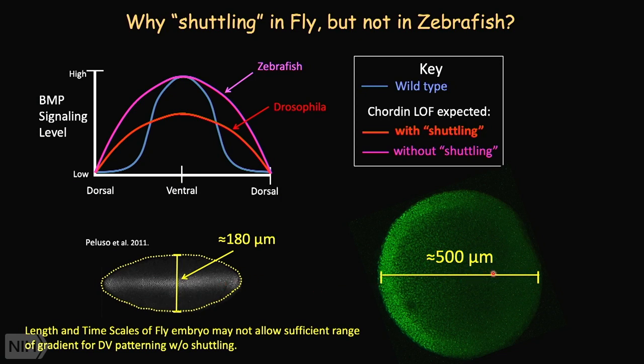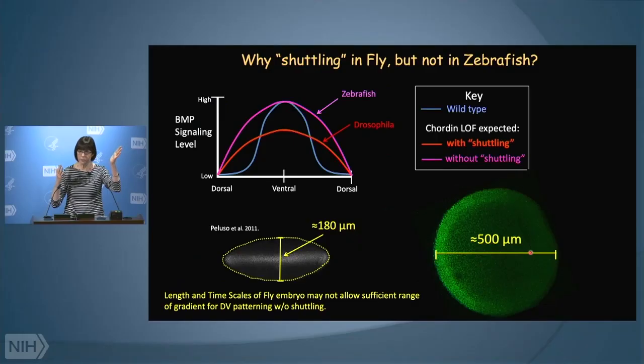And so what we think is that in the zebrafish embryo, which is much larger, gastrulation occurs over a much longer time period, so a gradient of signaling that's sufficient to pattern the embryo can be generated by possibly simple diffusion of either chordin or the BMP, whereas in Drosophila, this mechanism is required to shuttle the BMP to generate this peak signaling level. And Ella's lab has also shown there are some unique differences between Tolloid or chordin in Drosophila and in vertebrates, in that chordin can only be cleaved if it's bound to the BMP in Drosophila, whereas in vertebrates it can be cleaved whether it's bound to BMP or not. So that's also a key difference, and that plays a role also in generating these peak levels.